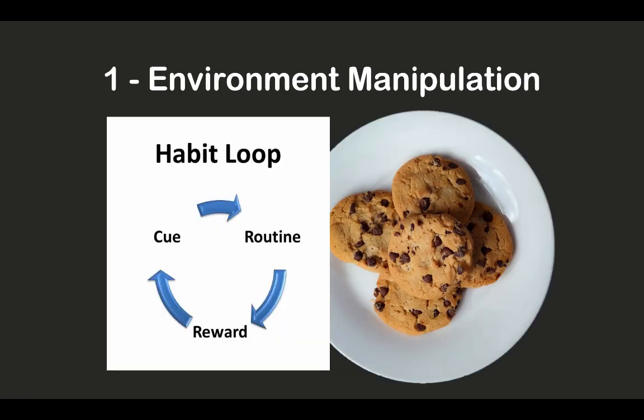All right, so this is changing the environment around to make yourself more successful. If these cookies are right in front of you all the time, you're going to eat more of them. If somebody's got cookies out on the counter, guess what? I'm eating more cookies that day.